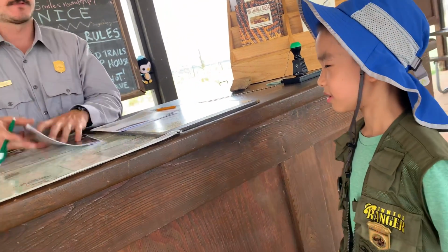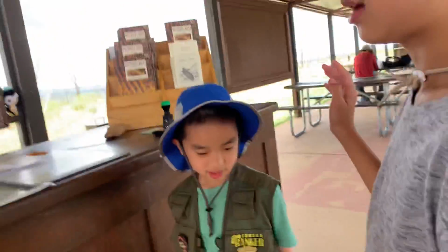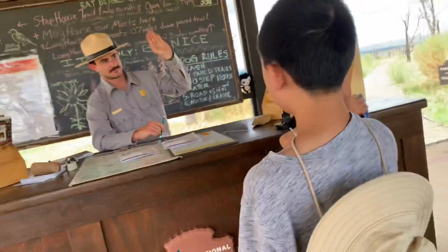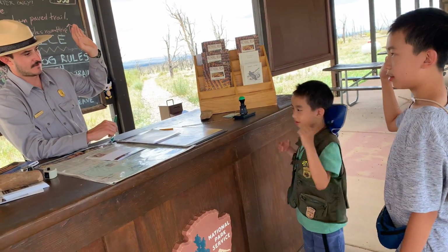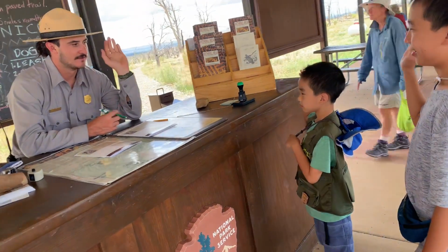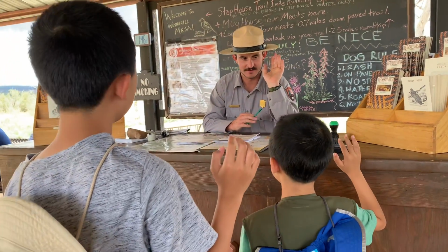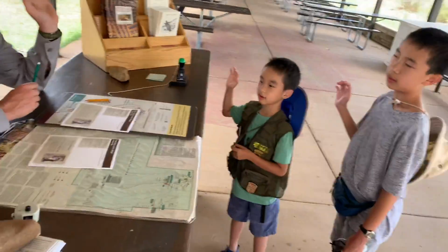All right, repeat after me. Raise your right hand. Other hand. As a Mesa Verde Junior Ranger, I promise to protect Mesa Verde and all national parks.